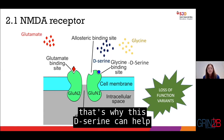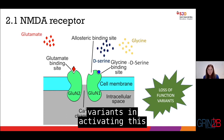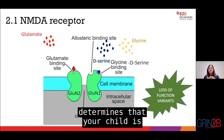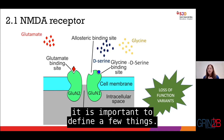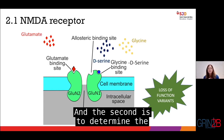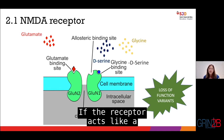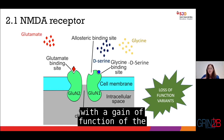That's, in other words, why serine can help our patients with loss of function variants, by activating this receptor. So once your child neurologist determines that your child is a carrier of a GRIN gene variant, it is important to define two things. The first is to define if it's a real pathogenic, disease-causing variant, and the second is to determine the functionality of the receptor and its annotation: if the receptor acts with a loss of function or with a gain of function.